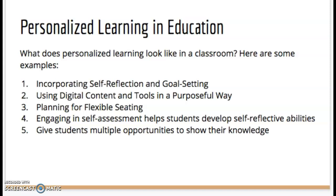So what does personalized learning look like in education? What does it look like in a classroom? There's lots of different ways that you can personalize learning for a child. So incorporating self-reflection and goal setting.